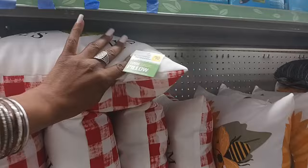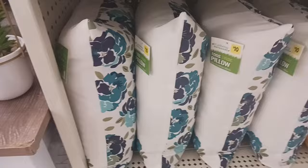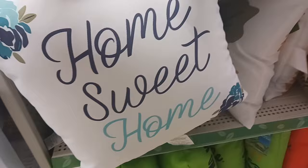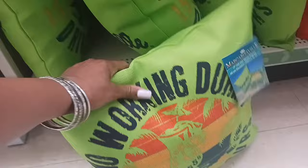And you have a couple of more up here. Look at this one here. Look at that. My favorite flower, sunflower. And you got a cute bee on there. And it's the same thing on the back. And then look down here. They have these. This is pretty too, with the flowers on it. What does it say? Home, sweet home on there. And then we have, okay, that's the sunflower again. And then down here, we have, let's see, that's it.